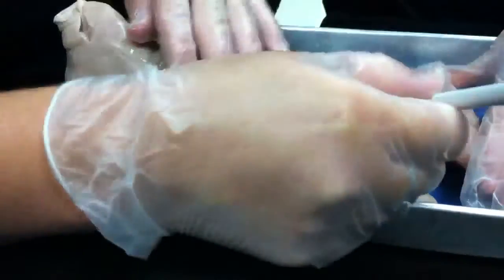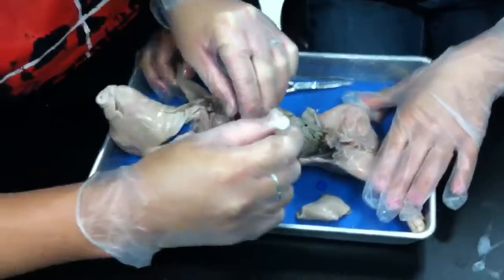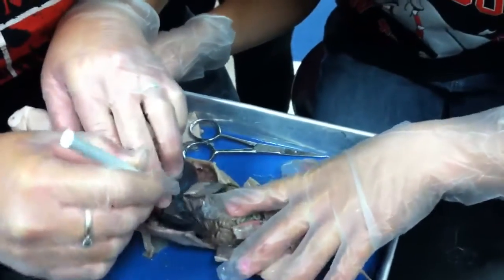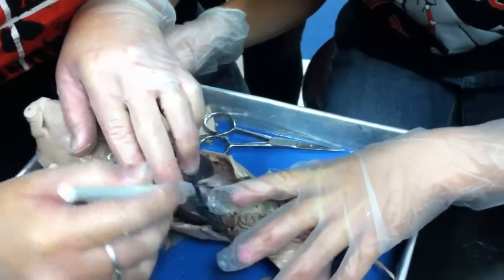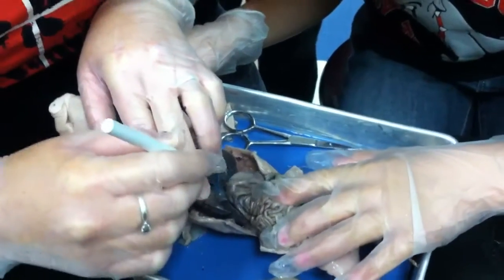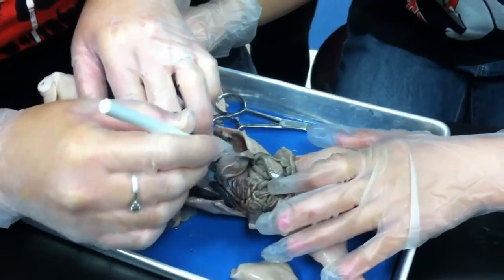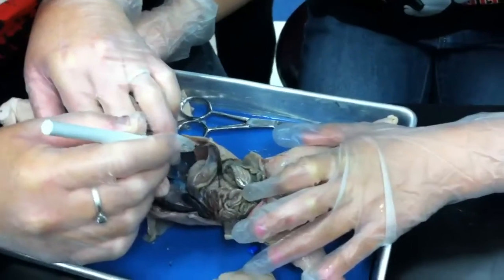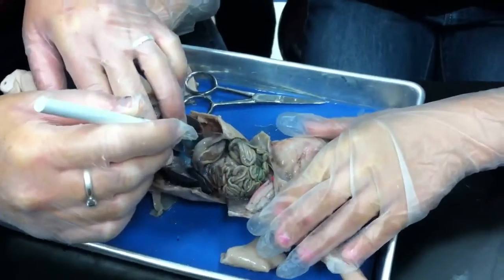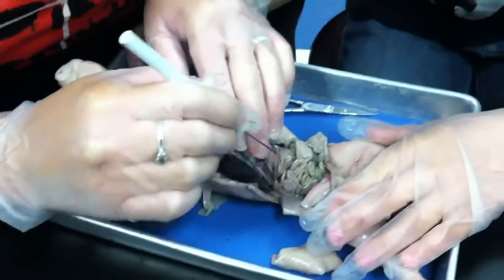Okay. So now when we lift the lobes of the liver, we're going to find some very neat things. Right here is a J-shaped sac. What is that? Stomach. Very good. The stomach. What is this? The gallbladder? Not the gallbladder. The appendix? No, that's not the appendix. It's the spleen. Very good.